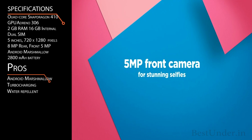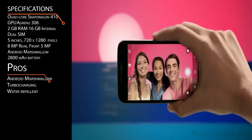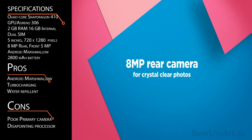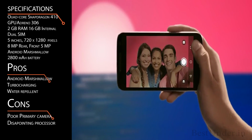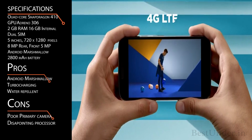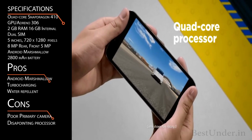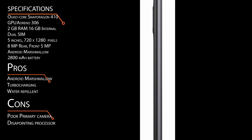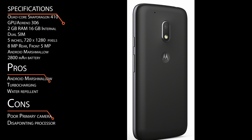The camera hardware is also mediocre, featuring an 8-megapixel primary camera on the rear and a 5-megapixel front shooter for selfies, whereas almost all the phones on this list feature a 13-megapixel primary camera. The 5-inch HD display has Gorilla Glass 3 protection and comes with a water-repellent nano coating. To conclude, this phone might be a good phone, but not the best phone under Rs 9000.